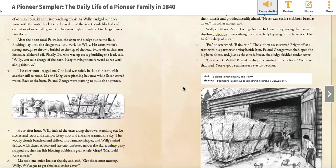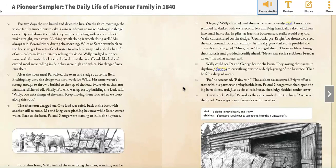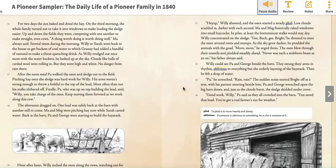"Hey up!" Willie shouted, and the oxen started a steady plod. Low clouds scudded in, darker with each second. Ma and Meg frantically raked windrows into small haycocks. In piles, at least the bottommost stalks would stay dry. Willie concentrated on the sledge. "Gee, Buck! Gee, Bright!" he shouted to steer the oxen around roots and stumps.